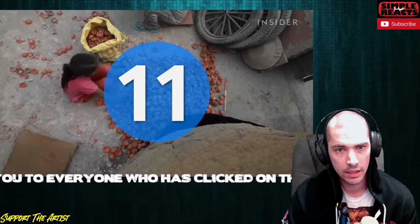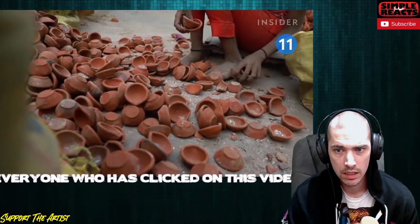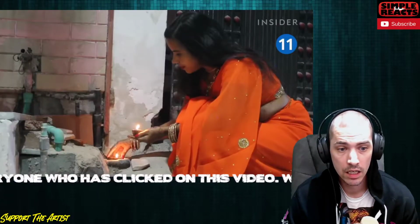Leading up to the Hindu festival of Diwali, artisans across India produce clay oil lamps called diyas by the thousands.